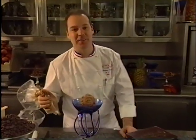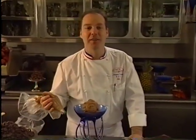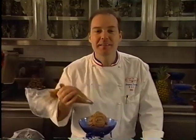Chocolate mousse is still a classic. It's really chocolatey, but light at the same time. People will never get tired of it. This is my favorite chocolate mousse recipe.